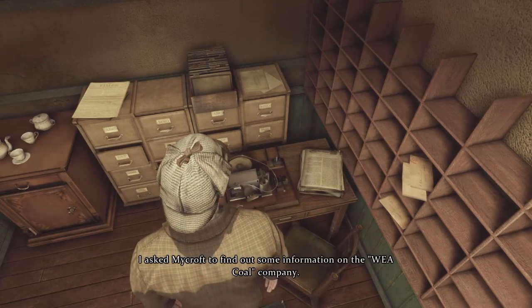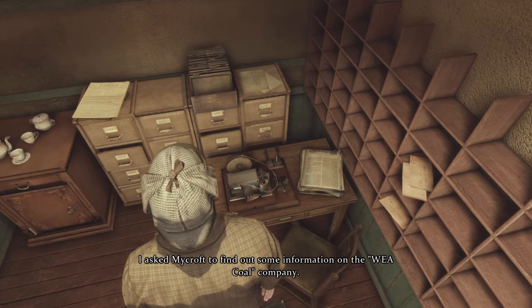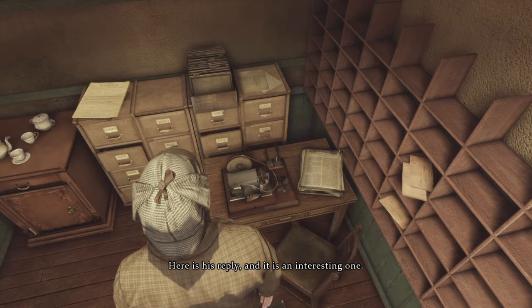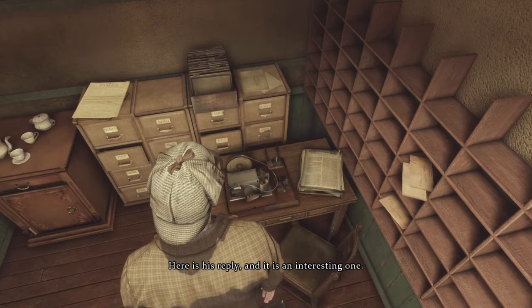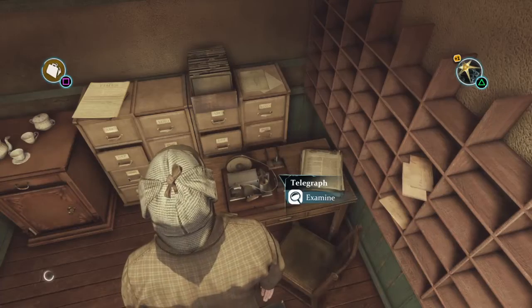I asked Mycroft to find out some information on the WEA Coal Company. Here is his reply, and it is an interesting one. A telegraph.